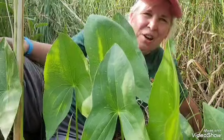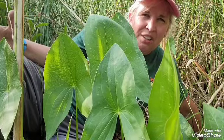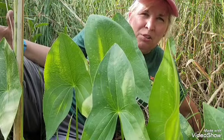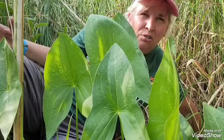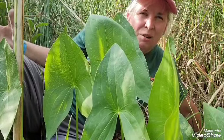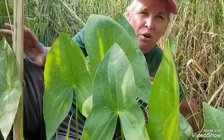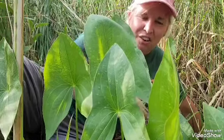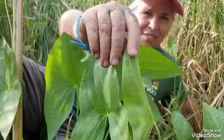So arrowhead multiply either by the bulb or the tuber that I described. It will multiply just like your tulips or your irises. Or it also drops the seeds into the water or into the muck, and then you'll replant the plant that way. So they do grow. They will grow in colonies. As you see here, I have several plants in front of me, some beautiful arrowhead leaves.